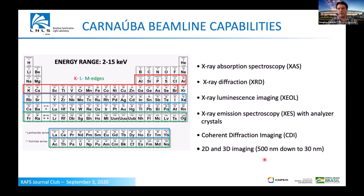And we are a nanoprobe beamline, so we have two experimental stations, and I'm going to present mostly the first experimental station called Tarumã. And we are going to work from about 500 nanometers, hopefully a bit better than this, down to 30 nanometers at the Sapoti experimental station, which is the nanoprobe itself.